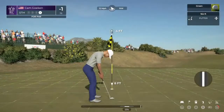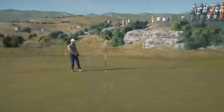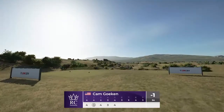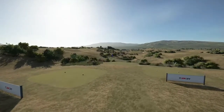Steady on. If you can make this one, it's for par. Ooh, that looks like a pure stroke. Got to say, putting this well from this distance is a huge confidence booster. And after that performance, they'll stay right where they are in the standings.